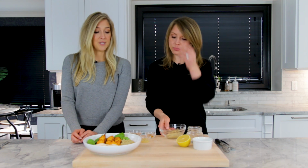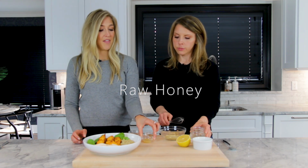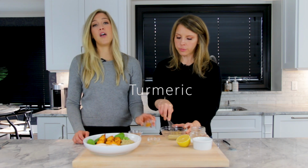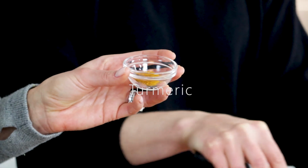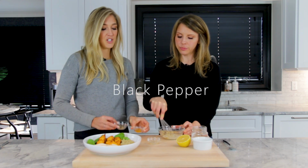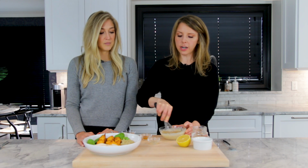So tahini. Yep, tahini. What else? Raw honey. You always want to buy honey raw and unprocessed. So we'll add that in. Some healthy olive oil, just some healthy fat. Exactly. Turmeric, which we all know is kind of a hot topic right now, hot ingredient. It is an anti-inflammatory spice, and it is activated when you add black pepper to it. Exactly. And it just kind of adds a nice extra little flavor to the tahini. Exactly. Just that little something extra.